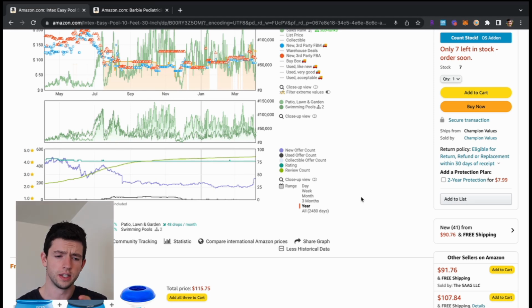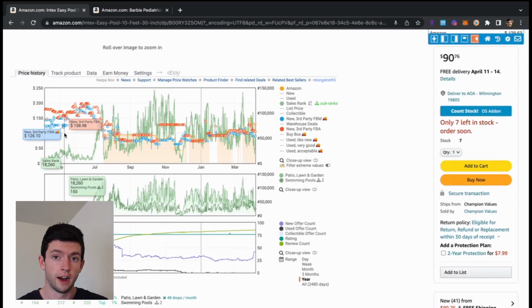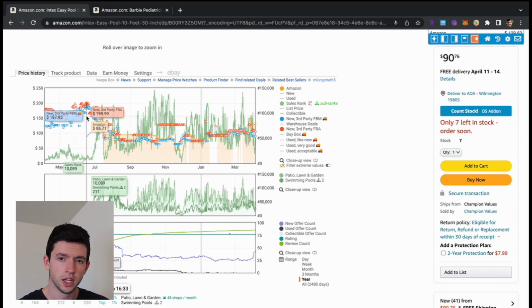It doesn't make sense that pools would be a lot more expensive around Christmas time, right? Because no one's buying pools because no one needs one. But then come the summertime, we can see the demand goes up a lot, the sales rank dropped, which shows demand going up, and then the price skyrockets. So tons of people were making money with these last year and in 2020. And all that shows the different type of opportunity that exists with seasonal products.